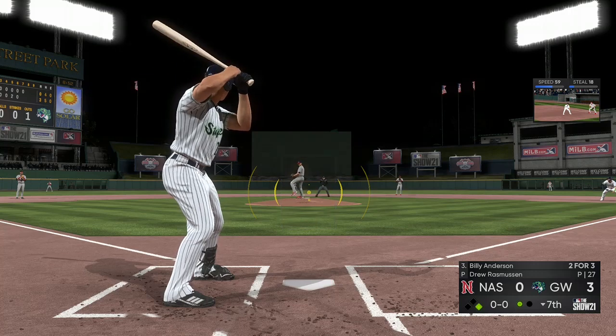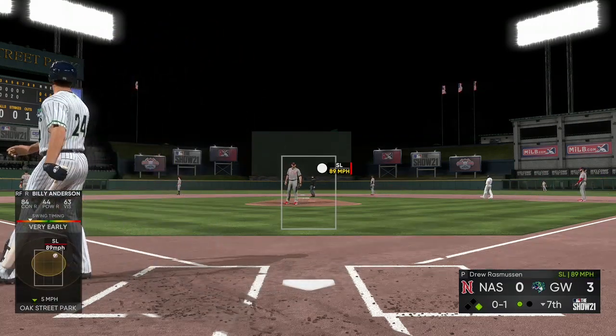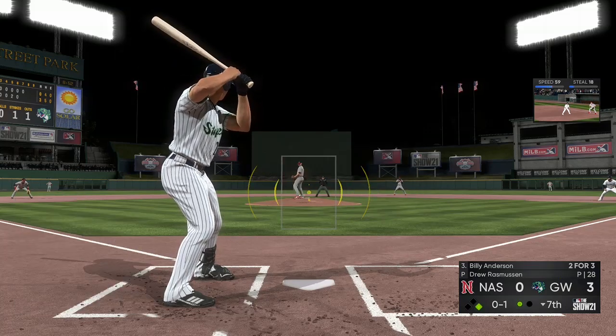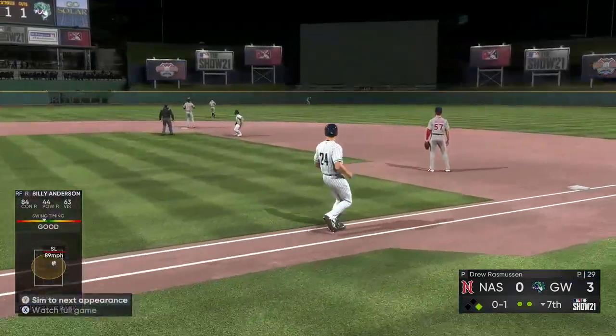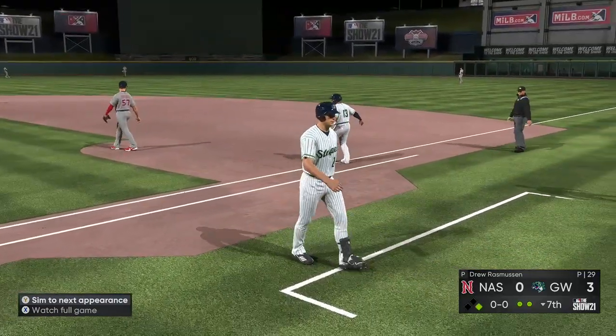Now batting, right fielder. Stepping in now, Billy Anderson. He'll swing and lift a ball foul off to the left and out of play. So far, 2 for 3 in this one. Now a ball ripped into deep center field. Ray is there to put it away, and the runner will be forced to retreat back to first.